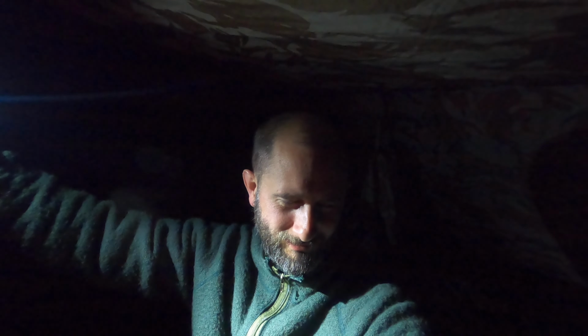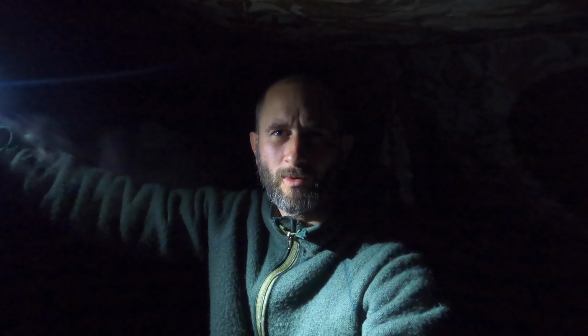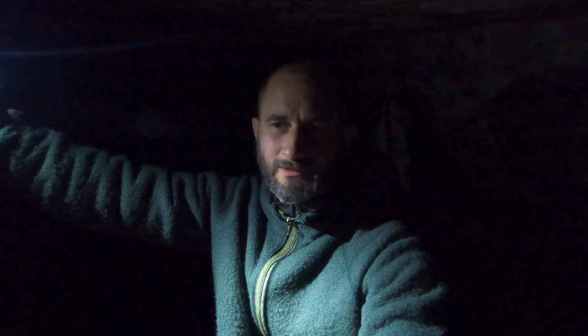Another new bit of army gear I got. This, what was it, Sean? Dutch Army, wasn't it? Yeah, Dutch Army fleece. It's 80% wool. So another bargain for something that's mostly wool.